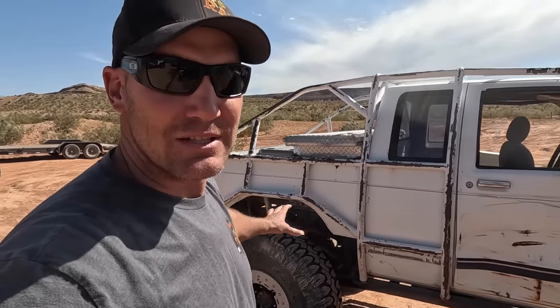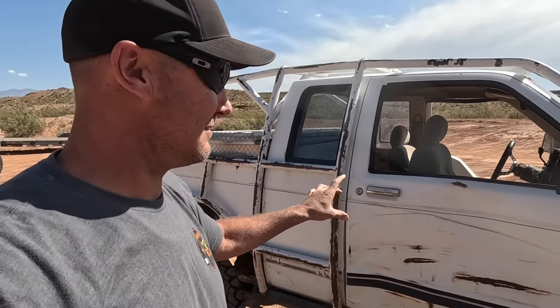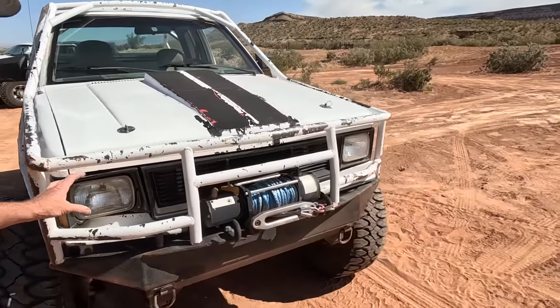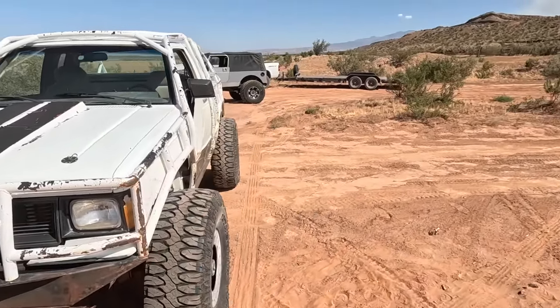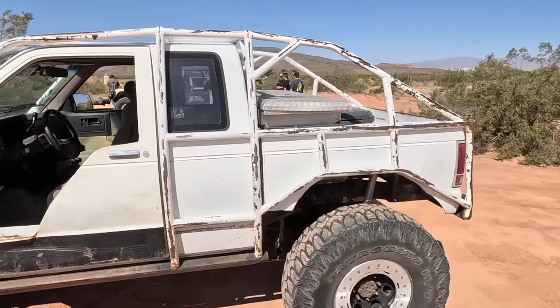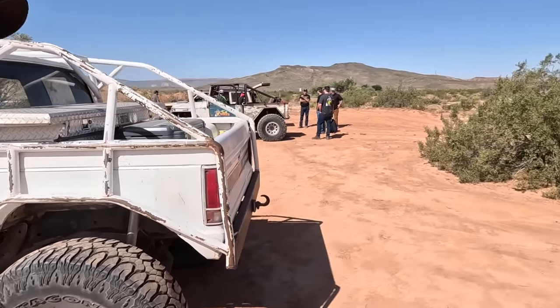This is my Uncle Shane's. This is Sean's dad. This is his rig. Little S10, sitting on 1 tons, with a 5.7 injected Chevy motor in it. We'll get there. It'll be pretty fun.